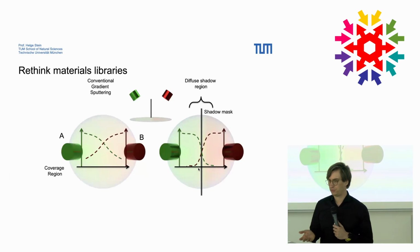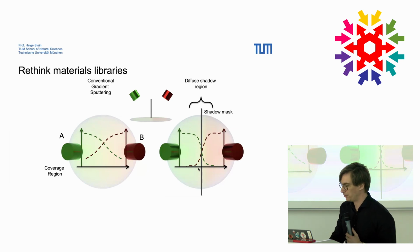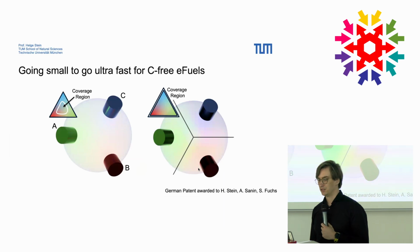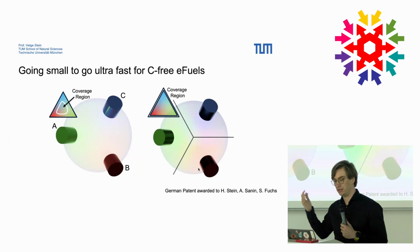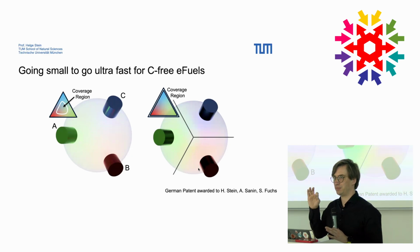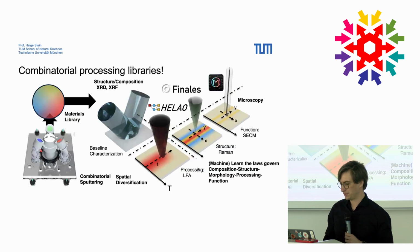We are in the process of rethinking how we make materials libraries. Typically you have these gradients, from green to red. But with a shadow mask, we can actually produce or access much larger coverage regions than before. Now on arbitrarily small substrates, we can make complete materials libraries. So we are talking about materials libraries that are no longer 100 millimeters in diameter, but only 2 or 3 centimeters in diameter. So they should technically fit into some electron microscopes.